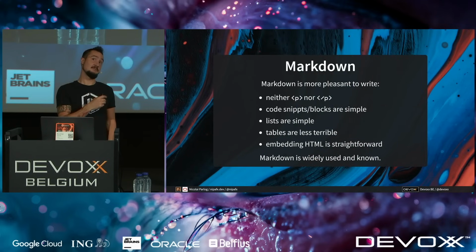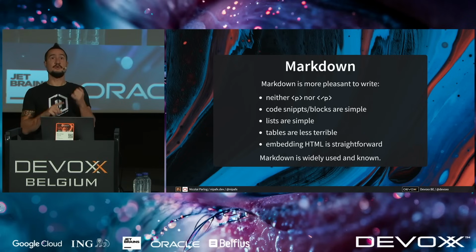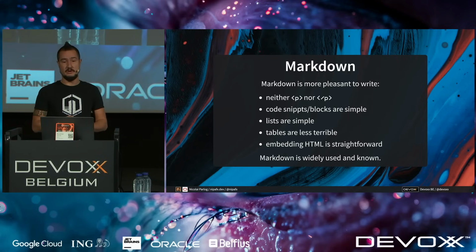Markdown, on the other hand, is much more pleasant to write. No paragraph tags, code snippets and code blocks, that's a big one. Super simple and straightforward. Lists are simple. Tables, still terrible, but less so, arguably. And that's really, really good about Markdown, you can just embed HTML. It just gets passed through as HTML, so whatever you want to do in Markdown that you can't, you can just use the HTML straight up, and that will work.